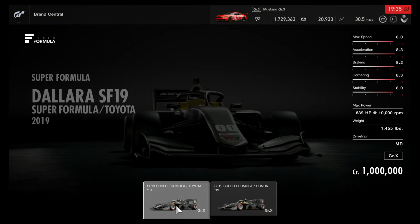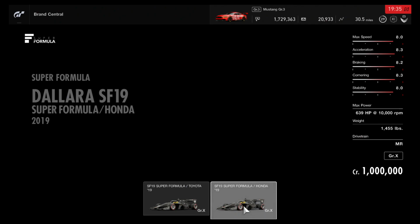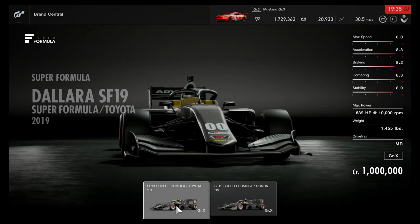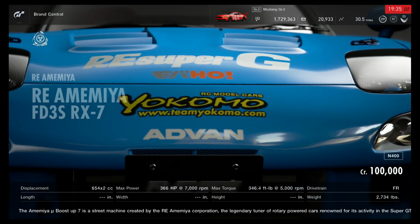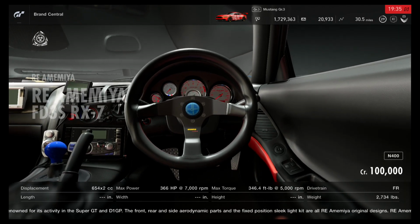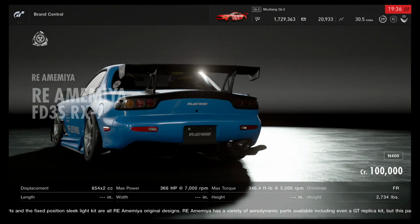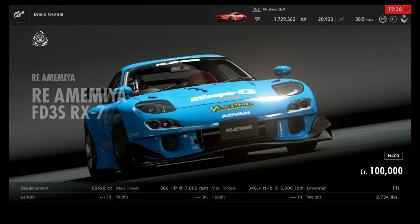And then there's two Super Formula cars. They both are $1 million, both the exact same specs and the exact same car. Just different liveries. That's it. Now this is basically an RX-7, and I think it looks really cool, in my own opinion. It's an N400 car worth $100,000, 366 horsepower, and it's only, that's a lot heavier than I thought it was, 2,700 pounds, but I like the looks of it.